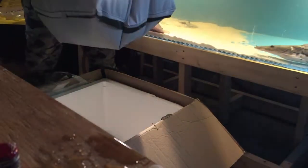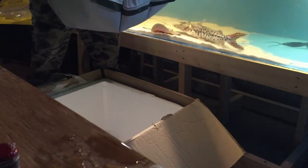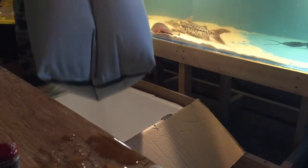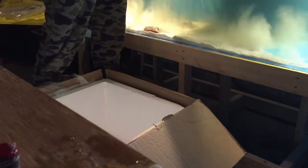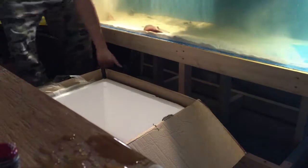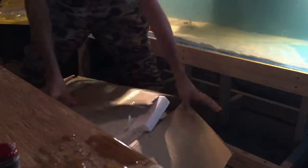Okay, so if you can see, this is a pretty big fish, so I can show you him on camera, but I'll edit it and show you him in the tank. So let's float him in here. Big fish. So yeah, floating all these guys.